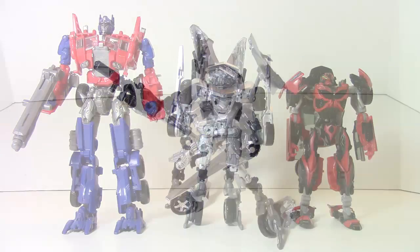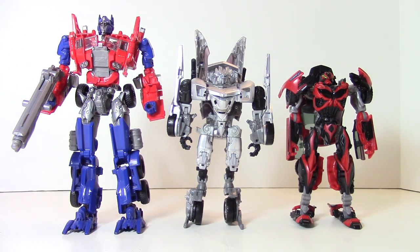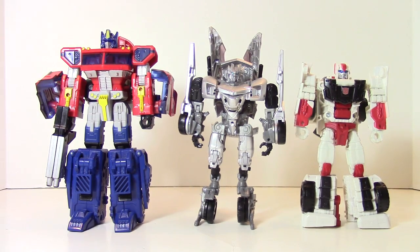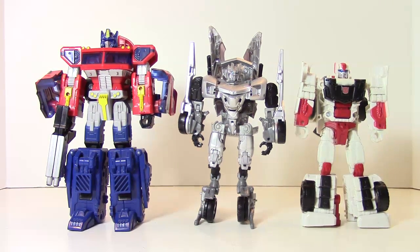So here we have a size comparison with Age of Extinction Evasion Mode Optimus Prime and Lost Age Stinger. And here's one more comparison showing him with Combiner Wars Streetwise and my standard figure for robot mode size comparisons, Classics Optimus Prime.